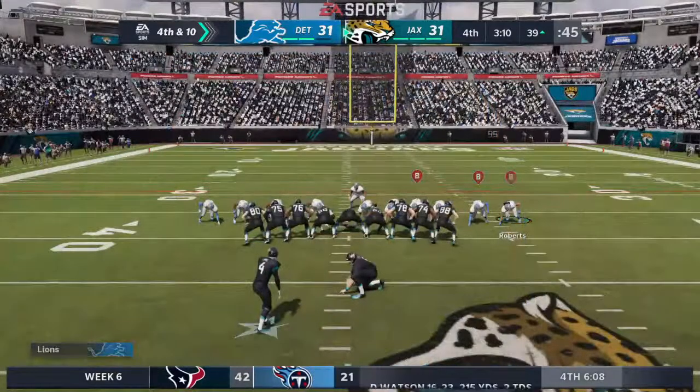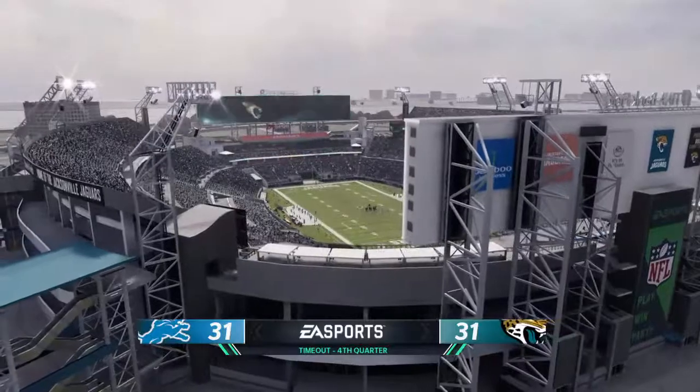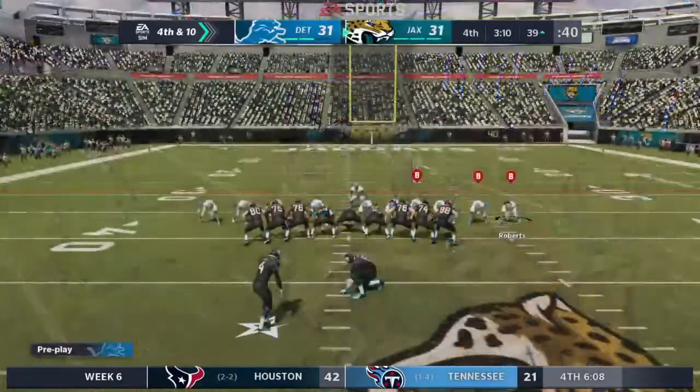Incomplete. He had his hands on it, but couldn't pick it. But it's now 4th down. 4th down. The Lions will use the first of their timeouts. That'll leave them with 2 remaining.